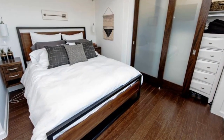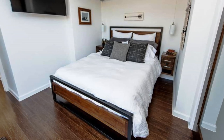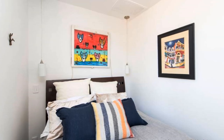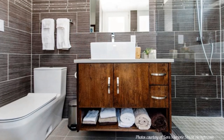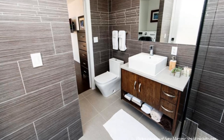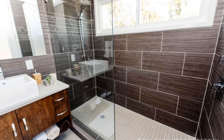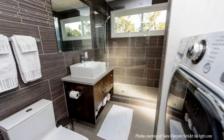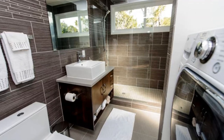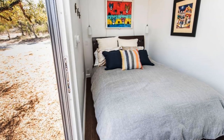accents. Tucking the bed into a nook and using wall-mounted nightstands instead of lampshades and pendant lighting adds function without sacrificing square footage in the cabin. Slate gray tile and wood details add style to this luxurious bathroom in the property's guest house. A glass walk-in shower takes up less visual space in this bathroom, making it feel more spacious. In addition to the vessel sink and a walk-in shower, this bathroom also features a washer and dryer. A second bed fits perfectly in a nook of the property's guest house.